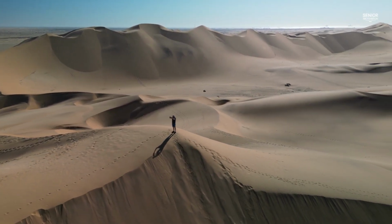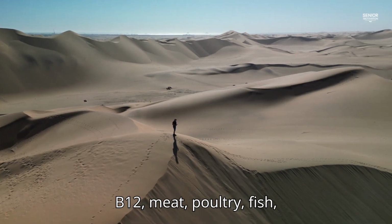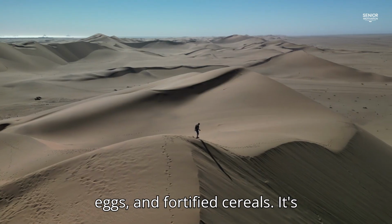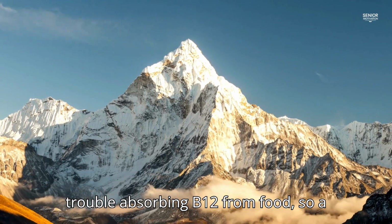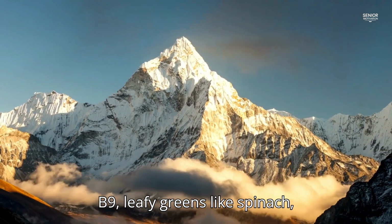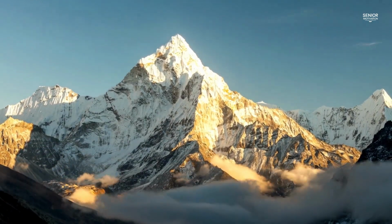Best sources: B6: bananas, chickpeas, and chicken. B12: meat, poultry, fish, eggs, and fortified cereals. It's important to note that many seniors have trouble absorbing B12 from food, so a supplement may be necessary. Folate, B9: leafy greens like spinach, asparagus, and lentils.